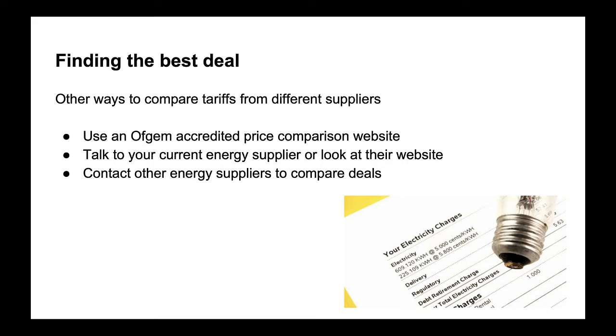What are the other ways to compare tariffs from different suppliers? As I mentioned before, you can use an Ofgem accredited price comparison website. You will find many deals which are for new consumers only. So if you are, for example, with X energy supplier and you find a deal on the comparison website with X energy supplier, you will probably not be able to access it. So you can talk to your current supplier or look at their websites. They will guide you on which energy deals they can offer for their consumers. You can also contact other energy suppliers directly to compare deals.